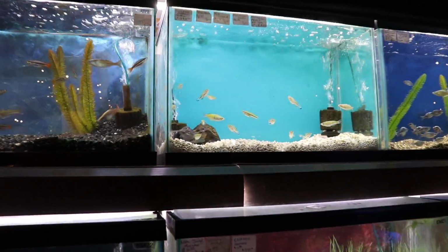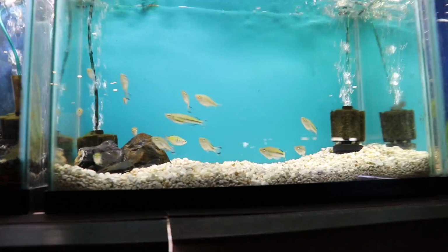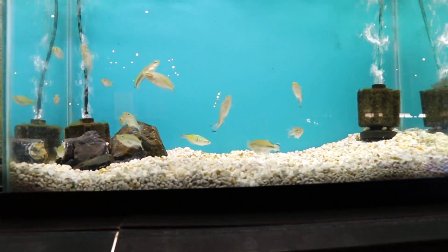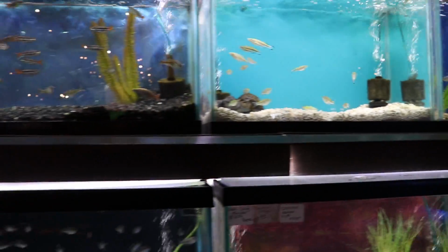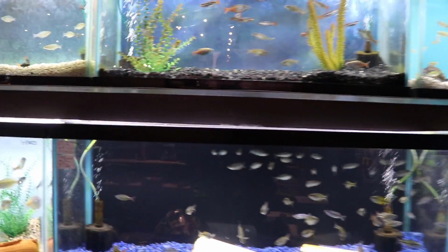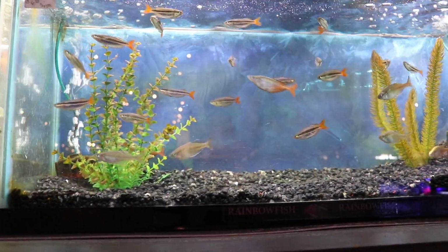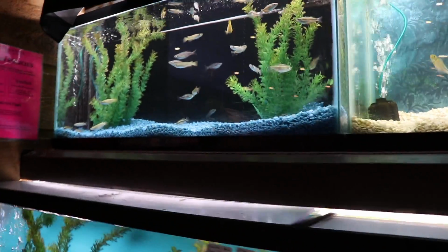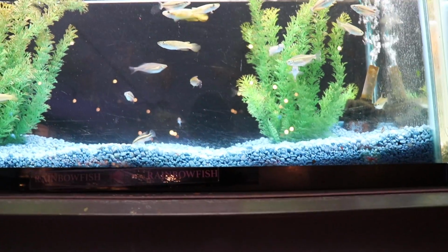So sometimes people don't always appreciate the shape of a rainbow. If you're interested in a rainbow fish, but maybe don't like the shape as they get older, the Madagascars might be for you. More rainbows. A lot of rainbows here. Nice size too. Got some cribs in here.